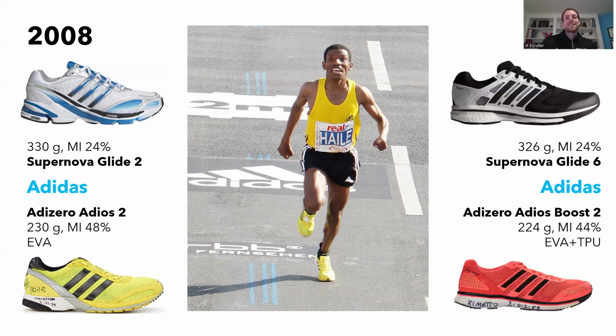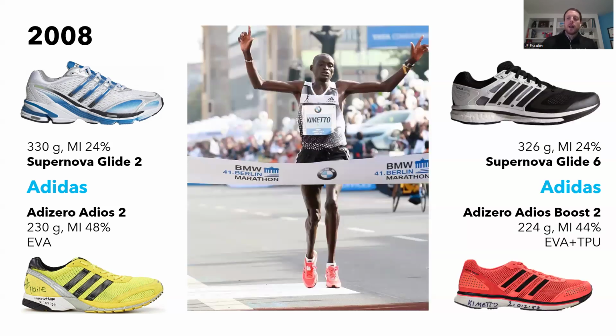In 2014, Dennis Kimetto lowered the time to 2:02:57. That was the new world record then. And the shoes were barely lighter, so 224 grams, but pretty much the same. And the training shoes were also very, very similar. The difference here is the Adidas shoe, they changed the material of the midsole a bit. So they incorporated thermoplastic polyurethane, TPU, as a combination with the EVA, in the hope that it could help with performance. So the TPU had a better energy return than the EVA.